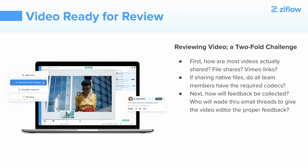And considering the cost of video production and video editors themselves, it's probably least effective from a cost basis anyway to have a video editor waiting through email threads looking for feedback. And that's another thing that we'll talk about when we get into the actual demonstration.